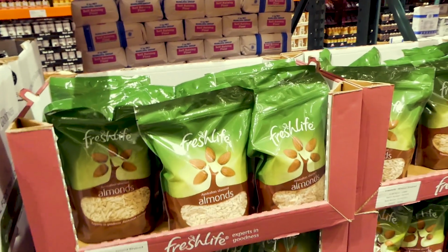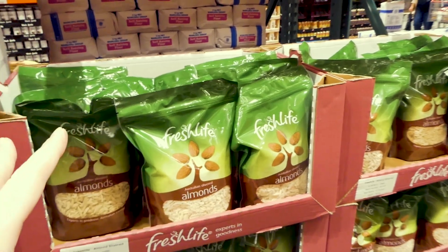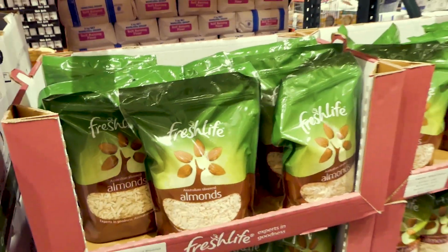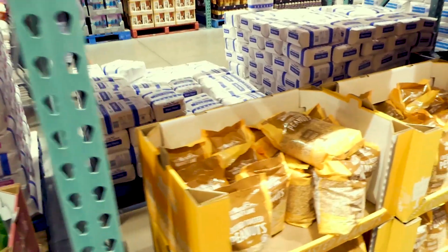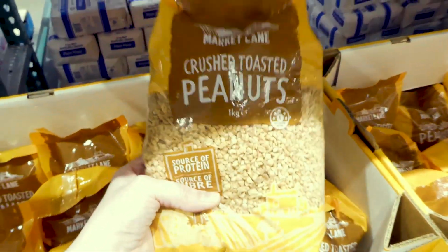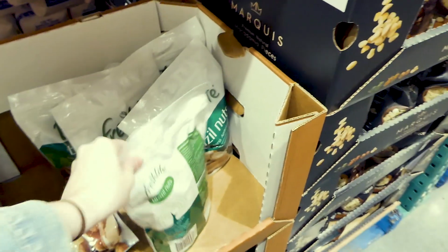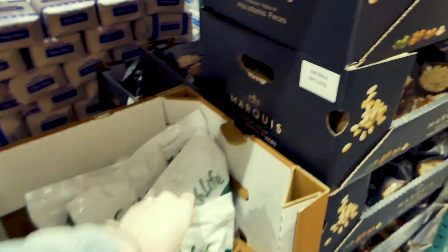There's different types of nuts here in the store. In the kind of near the baking aisle where the rice is, you'll see the plain ones that aren't salted or roasted, and you'll get bigger bags. There's the Fresh Life slivered almonds for 1 kilo is $16. There's crushed toasted peanuts. You get 1 kilo for $6. There's Brazil nuts. You get 850 grams of these ones from Fresh Life for $13.90.